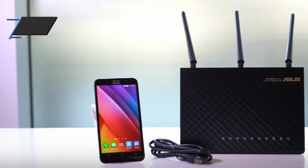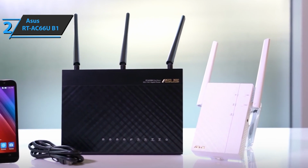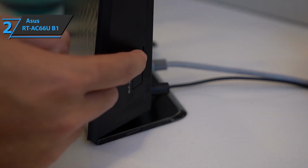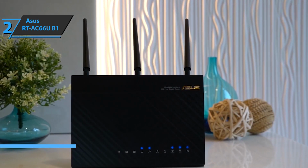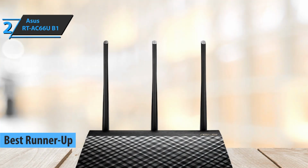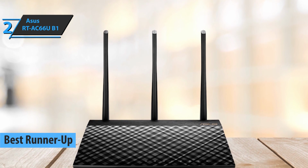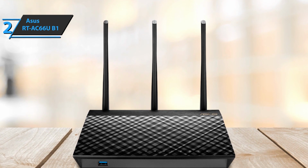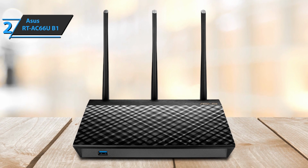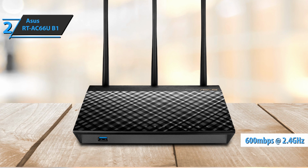The next product we'll analyze on our list of reviews for today is the Asus RT-AC66U B1, which won the silver medal for today and won the title of runner-up Best Budget Wi-Fi Router on the market in 2022. This router is a completely revamped version of the popular Asus RT-AC66U that was released a few years ago. The onboard Wi-Fi chipset supports Turbo QAM to provide speeds of up to 600 megabytes per second in the 2.4 GHz band.